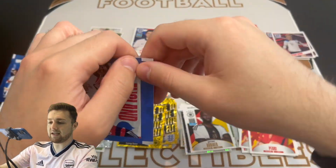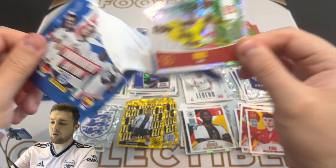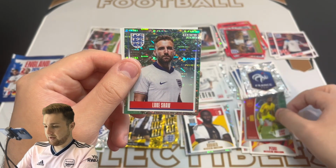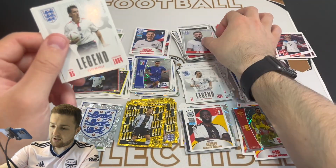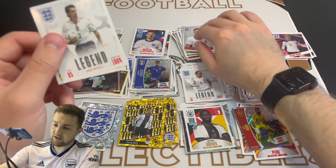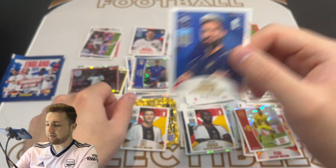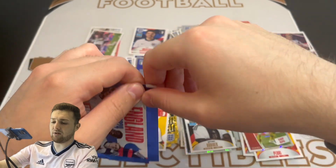There we go. Next pack. Oh, lots of shinies in here. We've got an Unai Simon classy keeper. Luke Shaw for England. Yeah, Luke Shaw for England. We've got Gary Neville, legend. And a Nicolas Sule for Germany. And Olivier Giroud for France. And then we get into our final pack, guys.